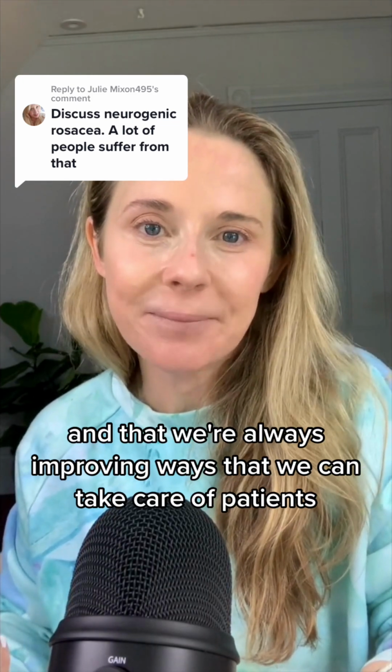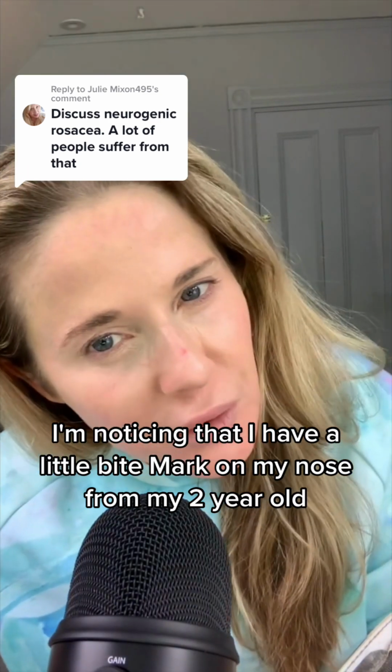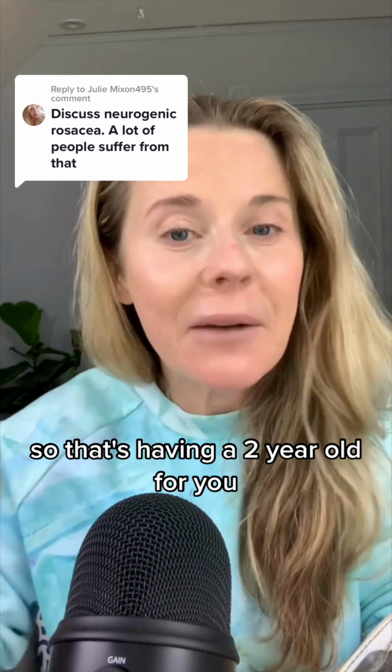As I'm getting ready, I'm noticing that I have a little bite mark on my nose from my 2-year-old. So that's having a 2-year-old for you.